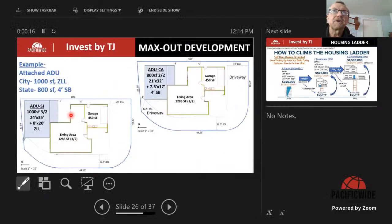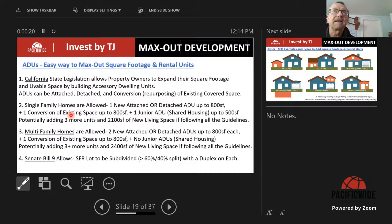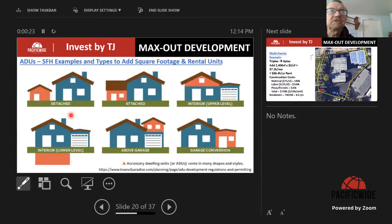Last week we talked about ADUs. I just want to do a quick recap on that. ADUs give you the opportunity to max out your property. What we're going to talk about today is building equity through time and appreciation. Developing ADUs allows you to build sweat equity, that's actually expanding your home or increasing the number of doors or rentals.